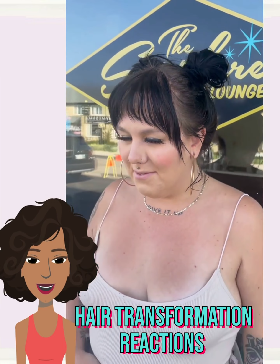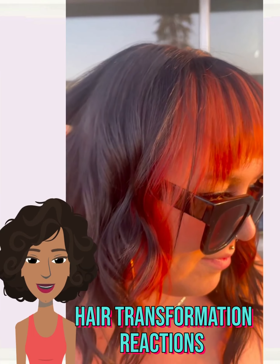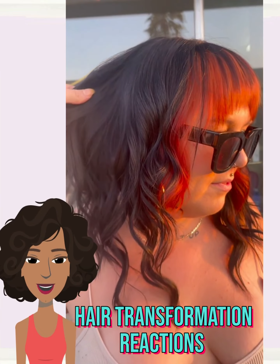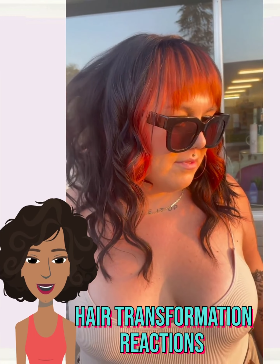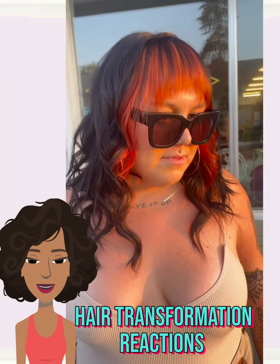Today we are going to be checking out some more hair transformations. So here we have someone with a color switch up. Oh, I am loving this. Honestly, I'm obsessed because that pop of orange copper tone within the bangs is just so pretty. And I love the overall shape of the haircut that she got.